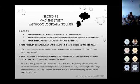Section B is about, was the study methodologically sound? So blinding. Were the participants, investigators, and people assessing the outcomes blinded? And for all 3 of those sections, that was the case. They were all blinded.